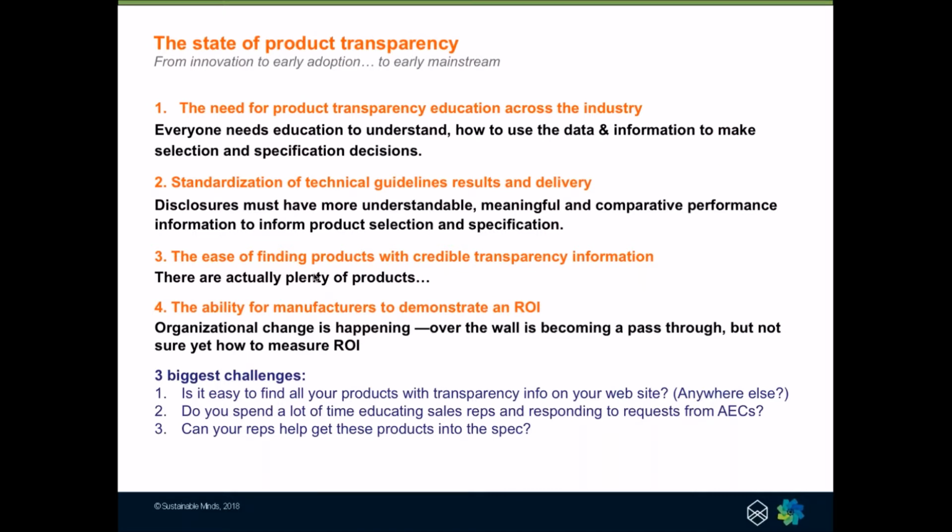Yes, the need for education across the industry is the number 1 need. Everybody needs more education. Everybody inside the manufacturer's organization, the technical people, the sales people, the marketing people, product management, of what does this product transparency data mean for us in the way we make our products and the way we market our products, and how are we going to tell those stories to enable product selection and specification? And on the AEC side, the same education. What are manufacturers actually doing to improve? What is the data telling them? How to use the information to make selection and ultimately specification decisions.